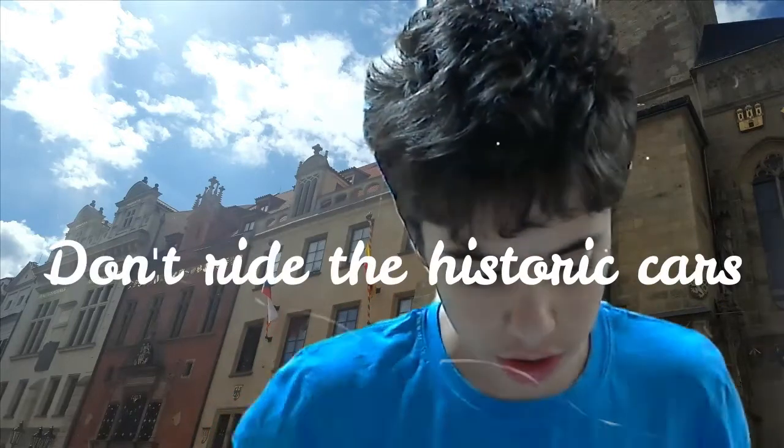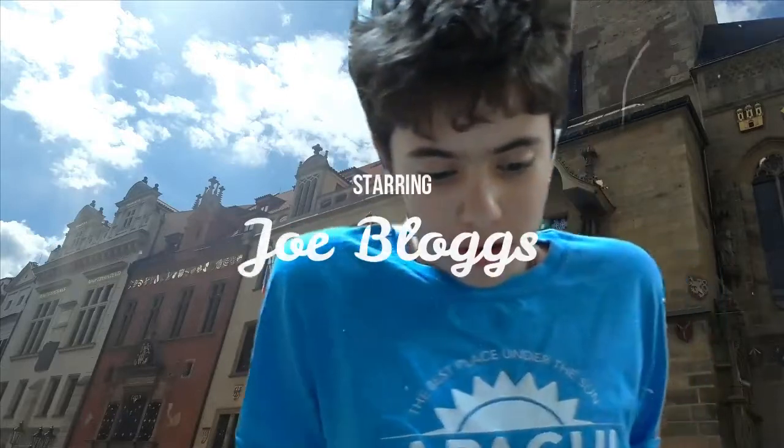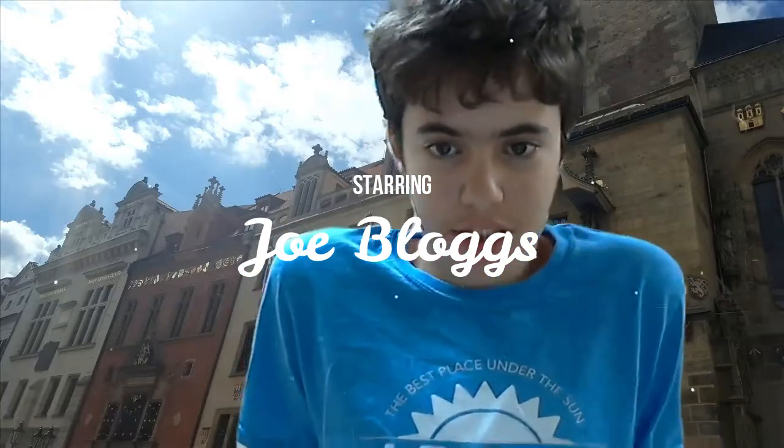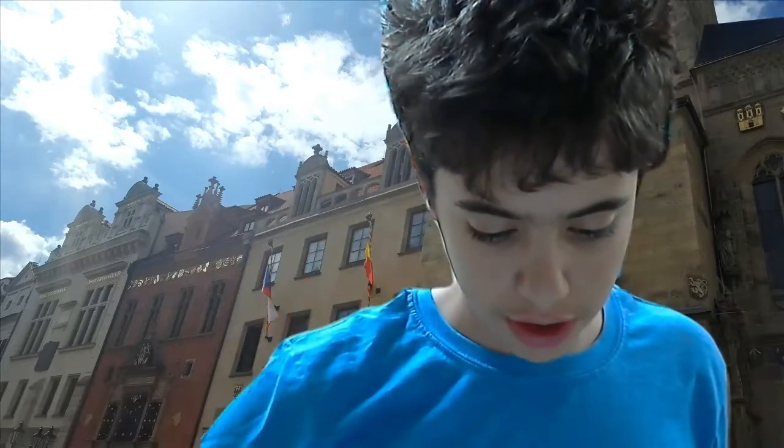Next, don't ride the historic cars. They're not historic. They just look historic. Next, don't change money on the street, because you'll get Belarusian rubles instead of Czech krona, and you do not want that. Plus, those Belarusian rubles are expired, so you can't exchange them at an exchange office. You have just got rid of your money.